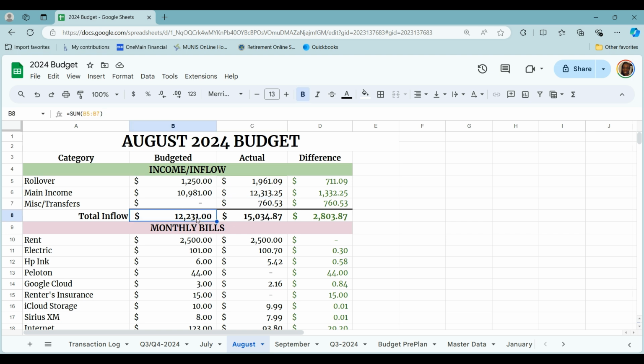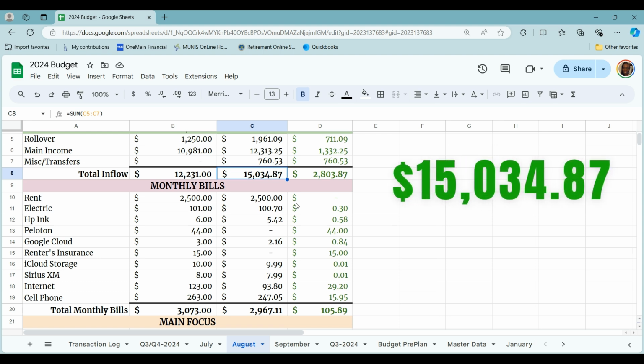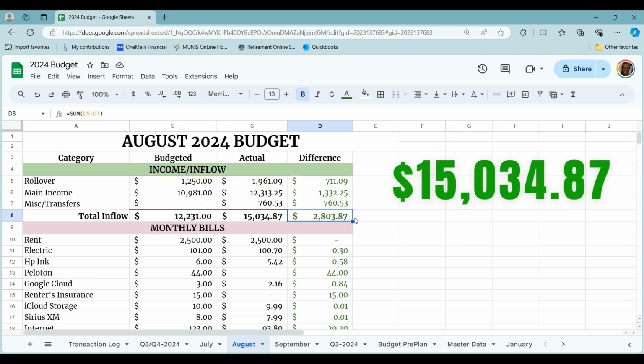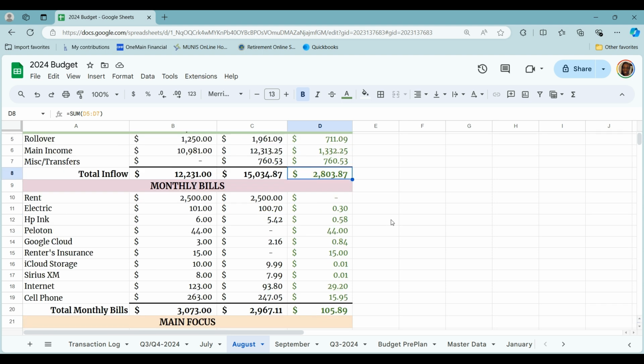Our forecasted total inflow was $12,231, but we actually brought in, you guys, $15,034.87. That's $2,803.87 in excess of what we budgeted. So this is amazing to start off this budget.